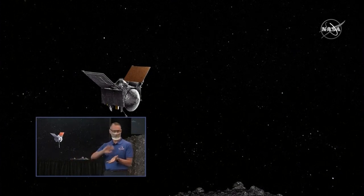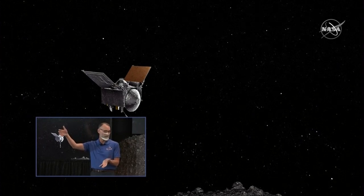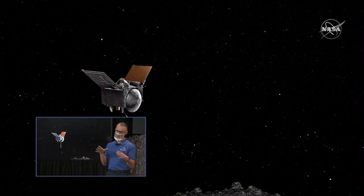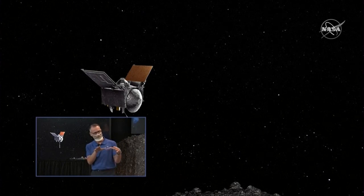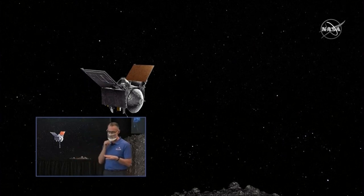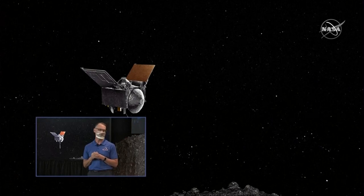And it actually gets slower and slower as you go to higher latitudes. By the time you get to the North Pole, it's zero. Nightingale's pretty far north, so it's actually much lower than 10 centimeters per second. And that just shows you the delicate, precise nature of this mission. We've got to do very low thrust maneuvers, very delicate, a very slow approach to the asteroid surface. Everything happens in slow motion when you're operating in a microgravity environment like Bennu.